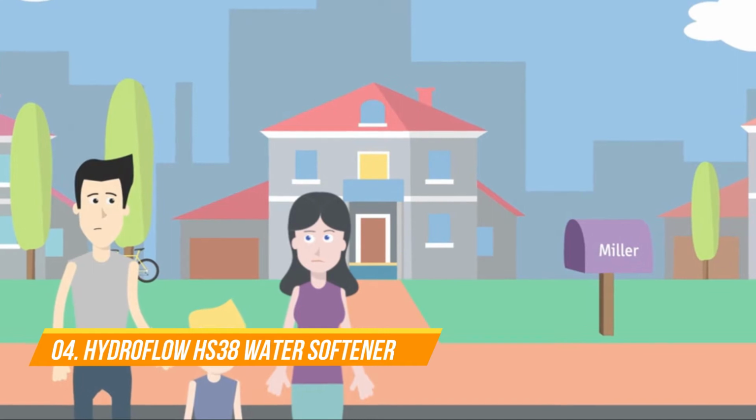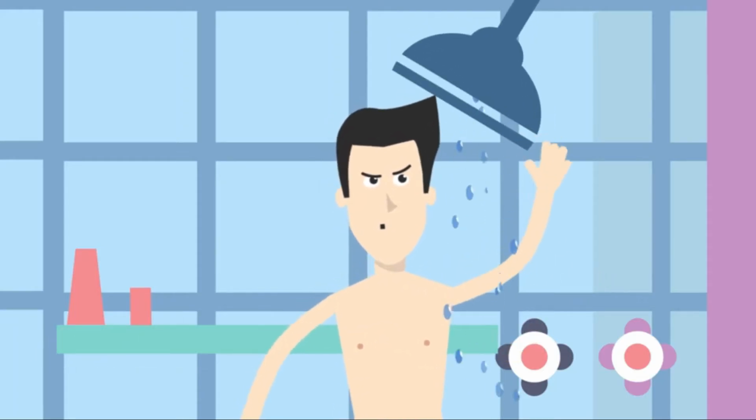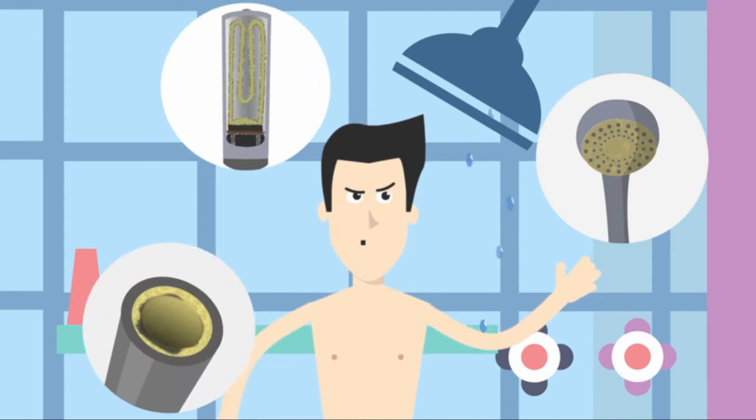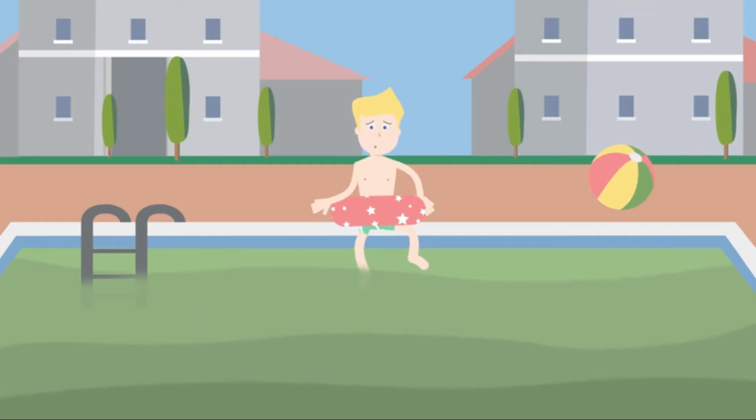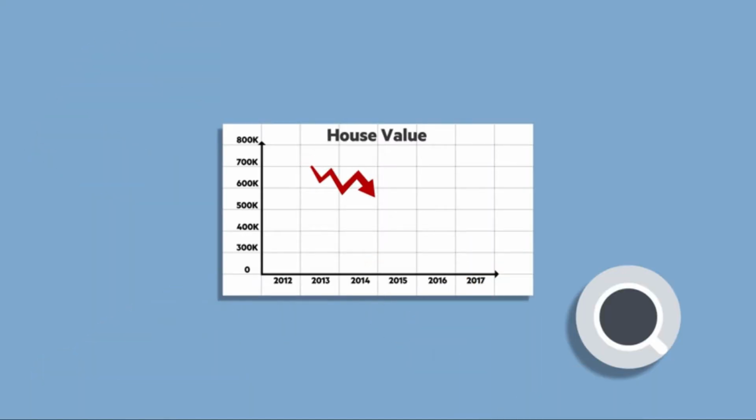Meet the Miller family. Their lovely house suffers from scale accumulation on shower heads, pipes, and appliances. In addition, their pool is too murky for little Dougie to go for a swim. These problems are not only a nuisance, they are costing the Miller family money and reducing the value of their house.